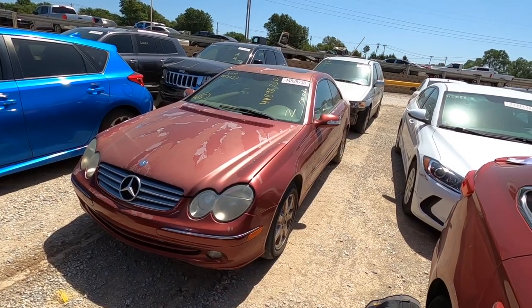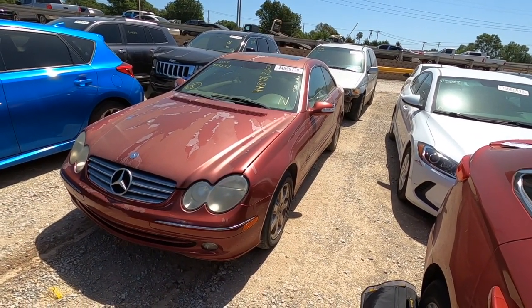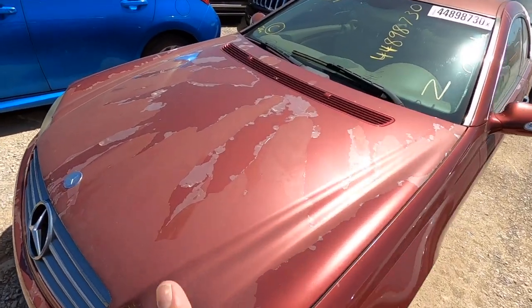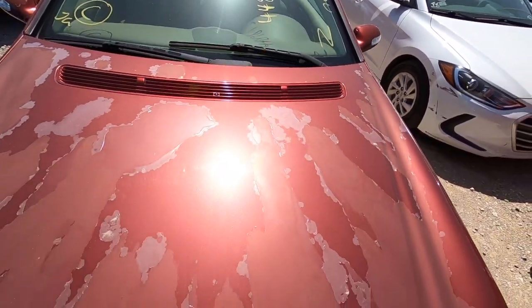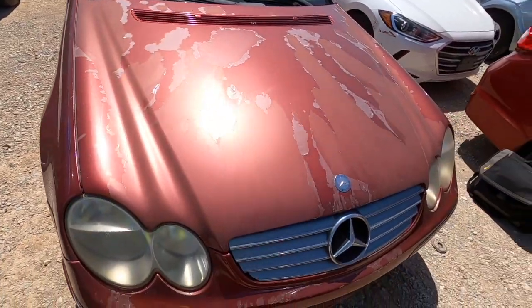Number one on my list, listed as mechanical damage with a clean title and some really bad paint. A 2003 Mercedes-Benz CLK 320. I actually like the body style. I think it's a clean car. Well, okay. Aside from all of this, which is not good, but that can be taken care of. That's not a huge deal.